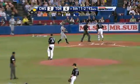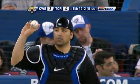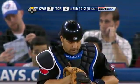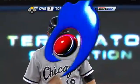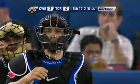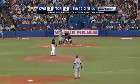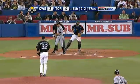Lillibridge goes, and Barajas drops the ball. So the kid has a stolen base. That's his 4th of the season. He gets a good jump. Rod Barajas probably has a chance at throwing him out, but he fumbles the exchange. Now it's Podsednik's job as a situational hitter here to try to get your teammate over to third base. He can't do it. He strikes out.